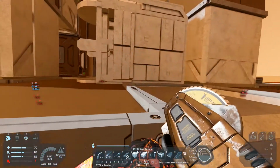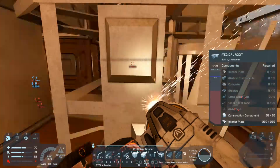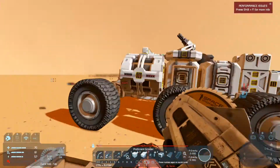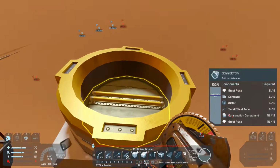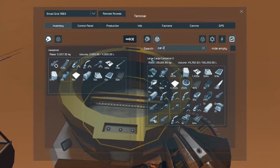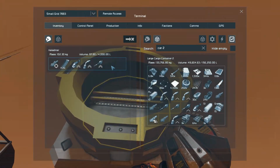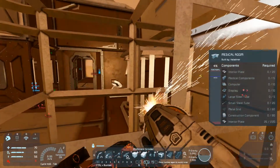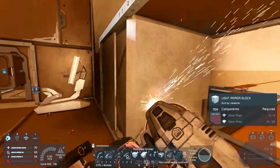And more importantly, with this piece here, we actually have the ability to build a med bay. So once we get where we're going, what I'm hoping is that we'll be able to get to the point where we'll have the materials available to do a large ship build, like a large grid. We're slowly getting there resource-wise.